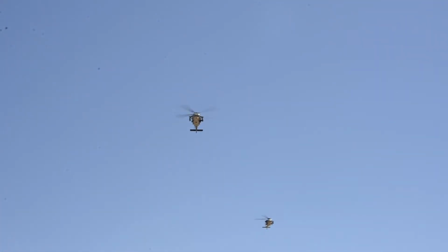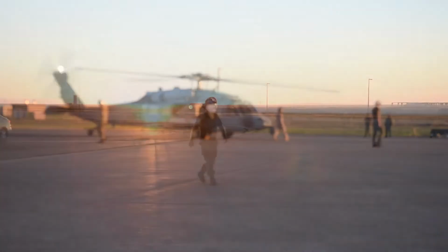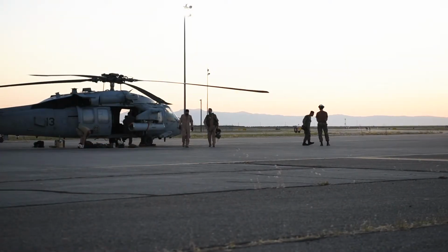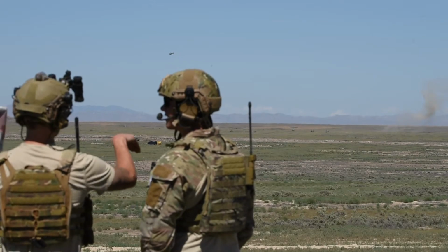So this was, I want to say, a year in the making of us coming out here. It's not an easy thing. So all the logistics is very difficult of how do we get the aircraft out here? Where do we have the space to do it? Do we have the fuel? Do we have the methods to load the ordnance? And then do we have the airspace? So working with National Guard as well as the Air Force, it's been very helpful for us getting ready and flexing those muscles.